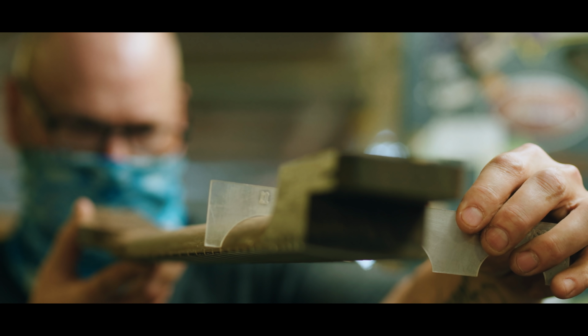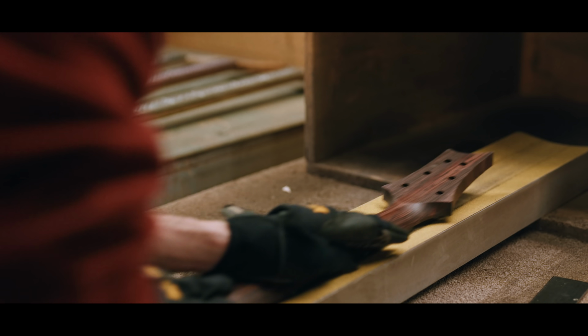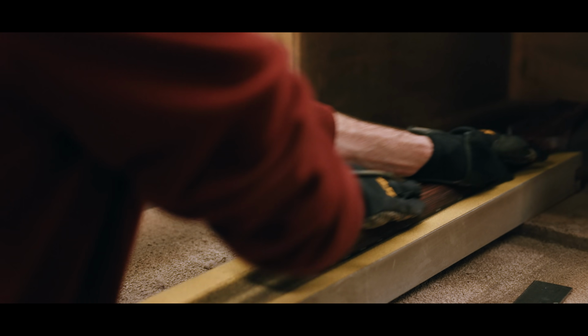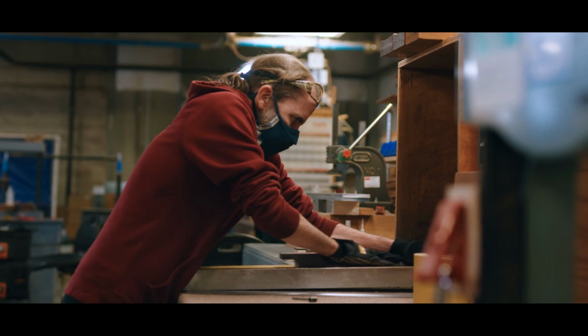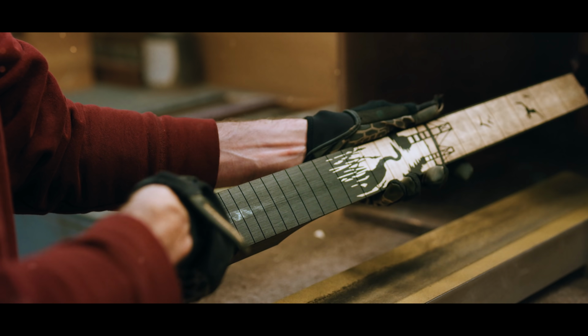One of the most important aspects of our guitars is the neck. The whole neck process is the core of guitar making. The only way you know it was done right is the guitar is playing in tune, it's staying in tune, and there's some sort of extraordinary comfort level and the guitar has some sustain.